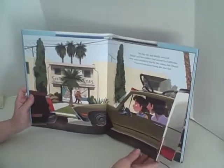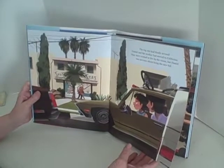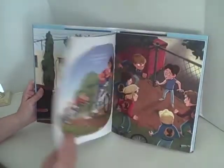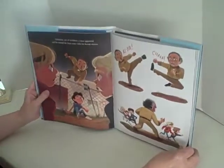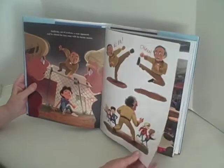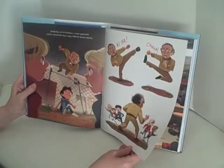So if we're reading this book to a class of kids, or even just your own child at bedtime for the second time, they'll go, oh, look, it's Mr. Miyagi the second time. So that's kind of cool. One thing here, in picture books, you might think that Mr. Miyagi is sort of saving the day for Daniel, and you usually want the child to be the one who saves the day for himself.